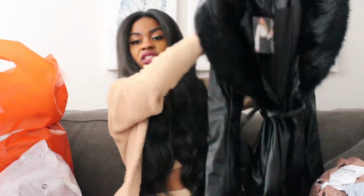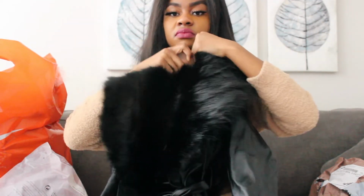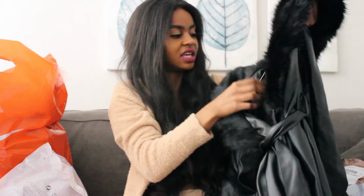Oh my god. Just love how you can cinch the belt. It just is so bougie. It reminds me of New York. Definitely gonna bring this with me next time I go to New York. So the collar is fur. Faux fur, of course, not real. And then it just is this pretty leather material. And it's actually super warm on the inside.